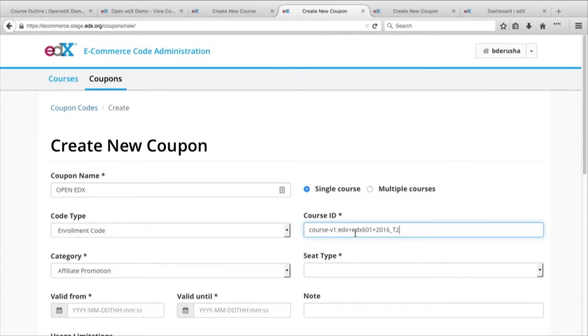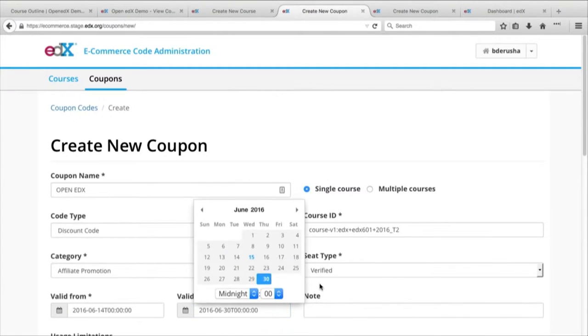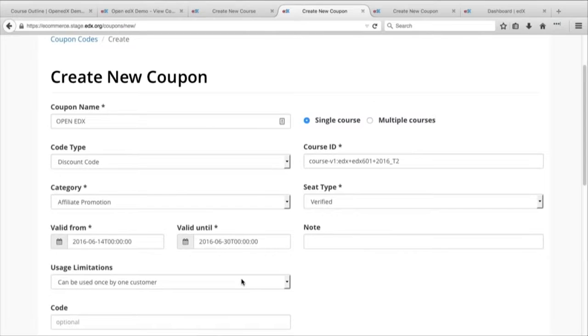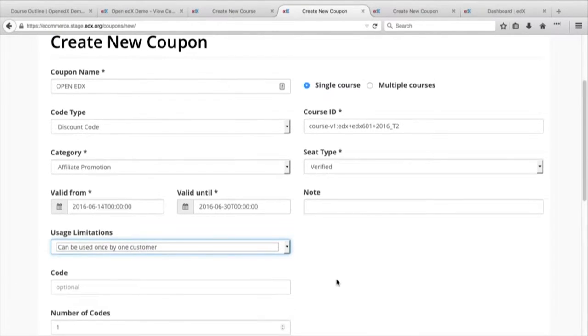And we will create one right now. We're going to create a discount code for our verified course. And let's have it run from yesterday until the end of the month. And this coupon has a couple of options. We're going to choose use once by one customer, but you could obviously choose any of these: multiple by multiple customers, once by multiple customers. So we're going to create a custom code here called OpenEdX 2016. And give it a value of half off.